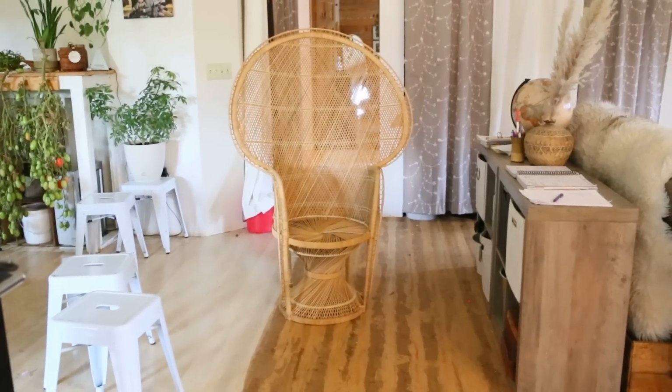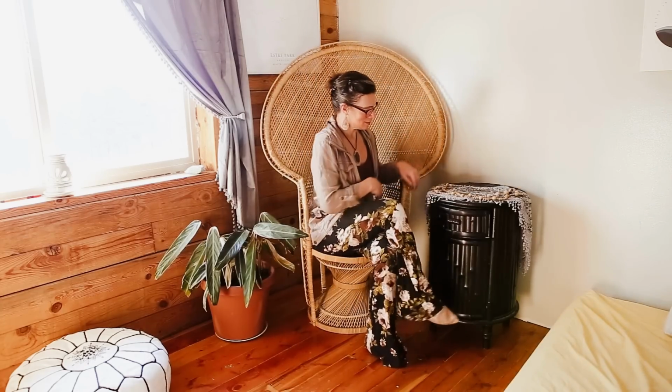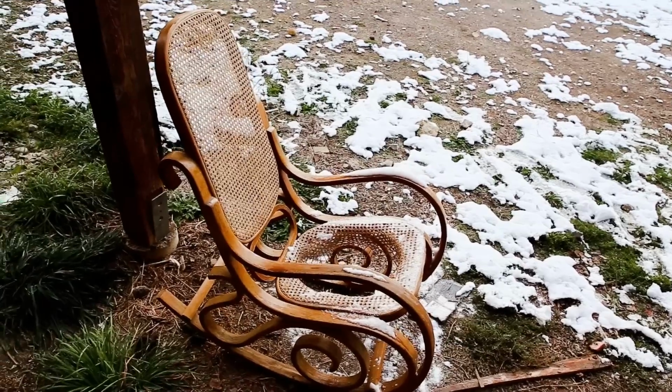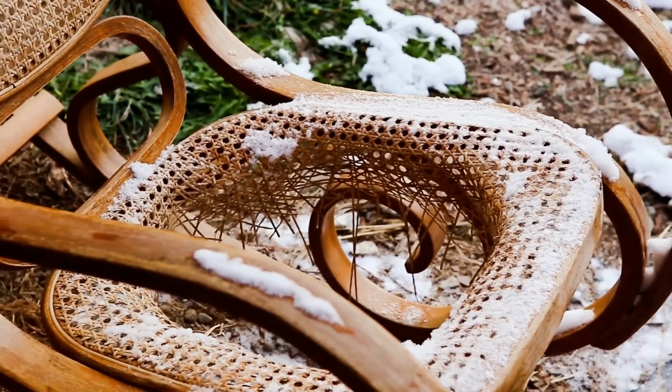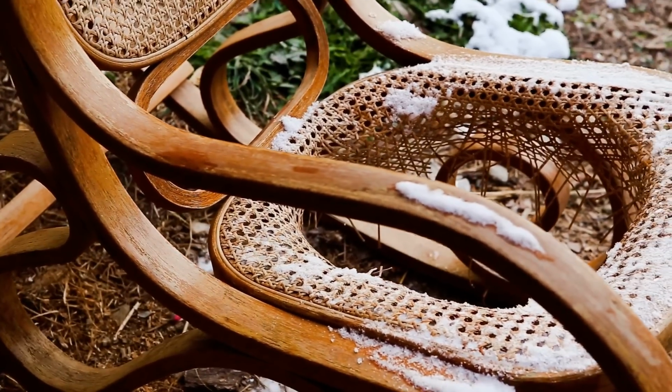But that wasn't all I found at the rummage sale, guys. I actually found a rattan chair that I've been looking for. I just love these chairs. Take a look at this. It is so fun. So I am completely thrilled about these scores. I felt like the chair was a bonus blessing from the Lord because my children had just broke my very favorite chair and I actually did need to replace it.